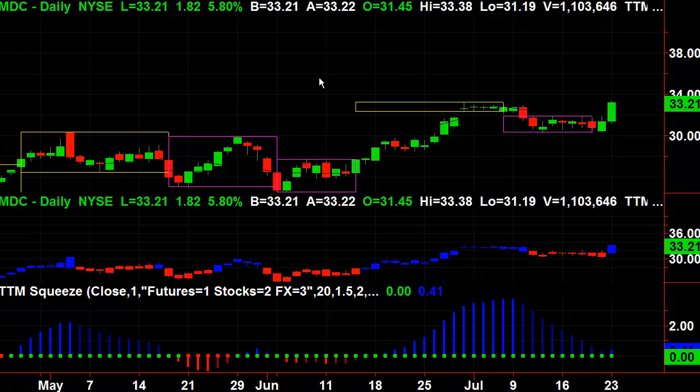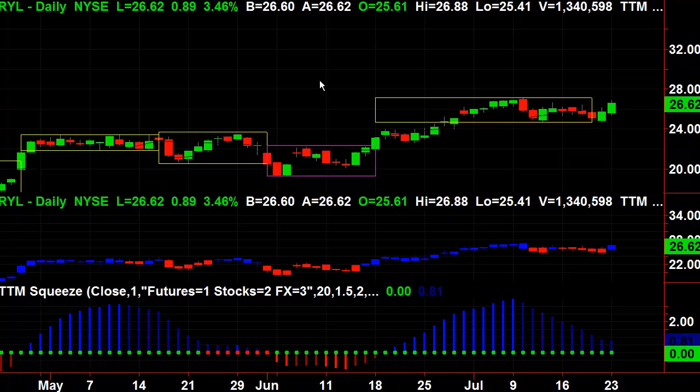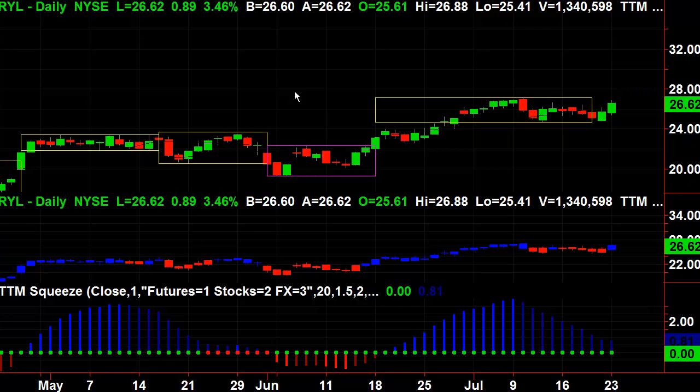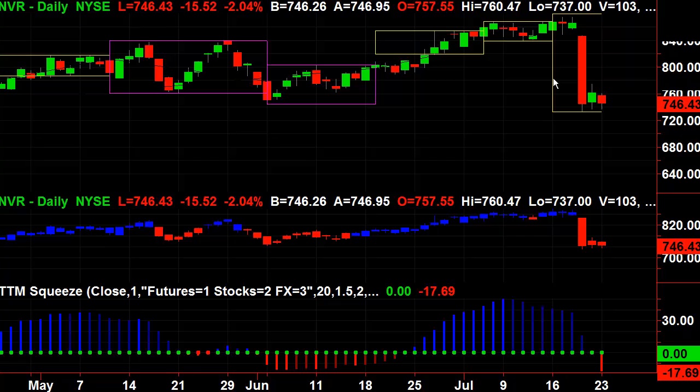Target on that would be upwards range of 38 to 42 bucks. And then what you do is you compare it and see if there's anything else that looks as strong as that. RYL. And you just want a pure price action. Looks okay. Doesn't look as good as the other one, so we discount it. We go, okay, NVR. And what I'm doing is I'm just looking at the most recent price. That one looks terrible. Stay away from it. You can see it had a nice little run, a sell-off, and it's basing at the lows. Don't touch that one with a 10-foot pole.